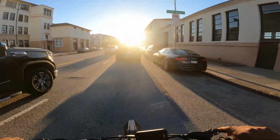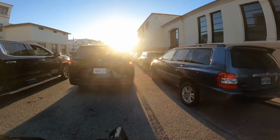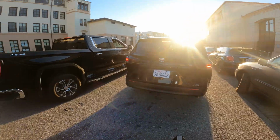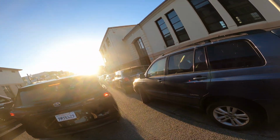Definitely over the weight limit for this bike right now too. This is not going to be a common thing I use this bike for, but it is good to know. If I need to make a grocery run, I can do it on this bike.